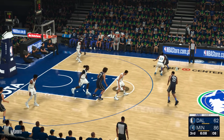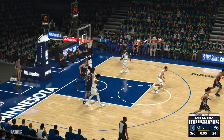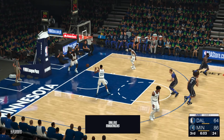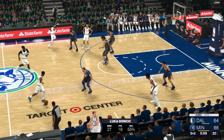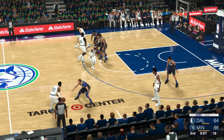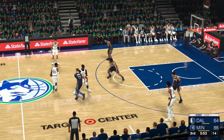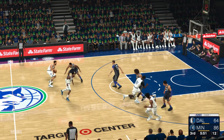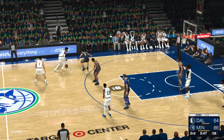Doncic outside. Oh, another basket for him. He's 6 of 11 now. Boy, calm and collected inside. Doncic's scoring ability, wide-ranging. Now here's Morris. Pass to Anderson. Here's McDaniels.